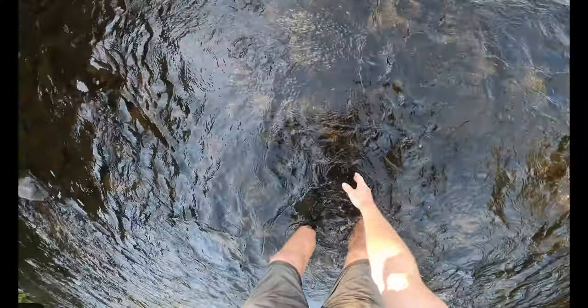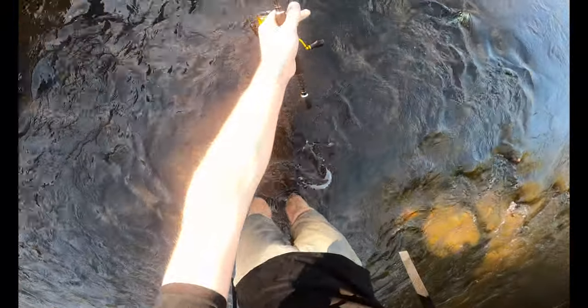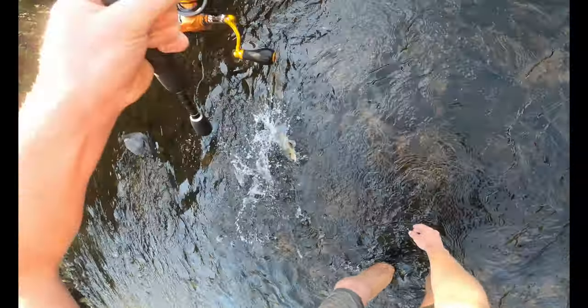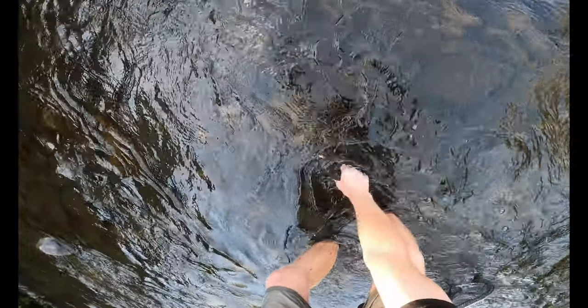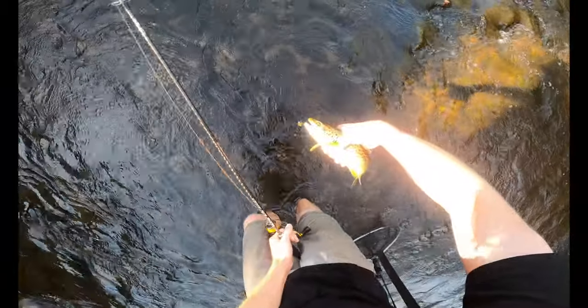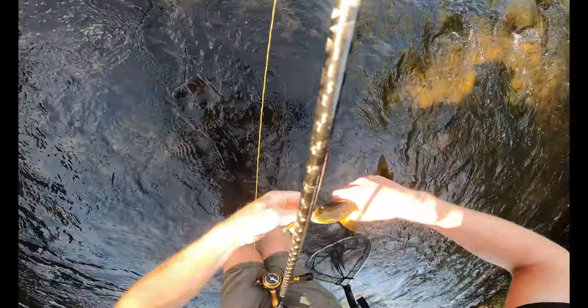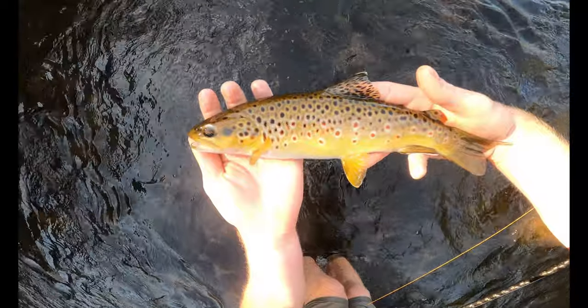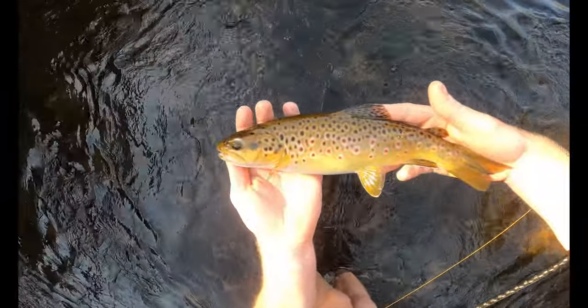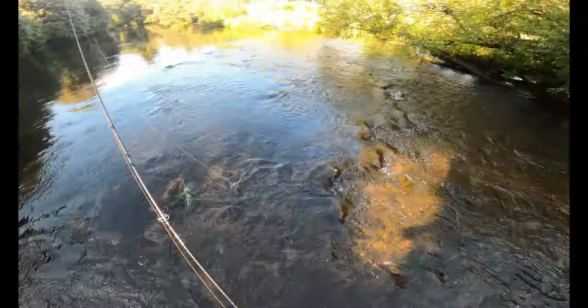And number six. Oh, he's a solid fish. No way did that work. Right. Out with the hook. So I wet the other hand to show you this guy. He's a beautifully well-conditioned trout. So strong.